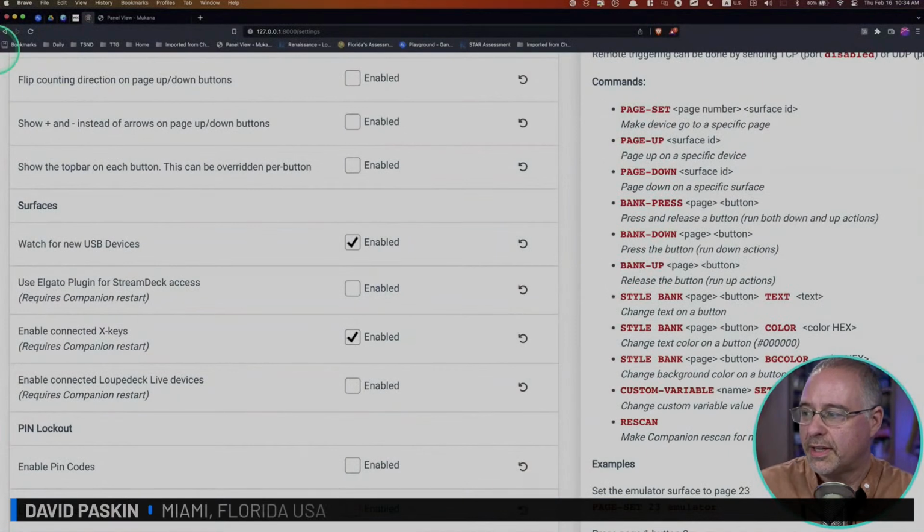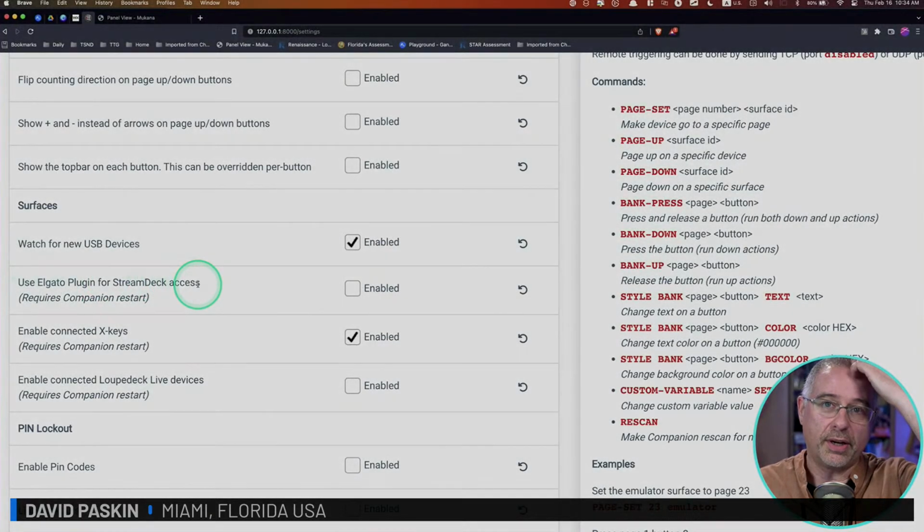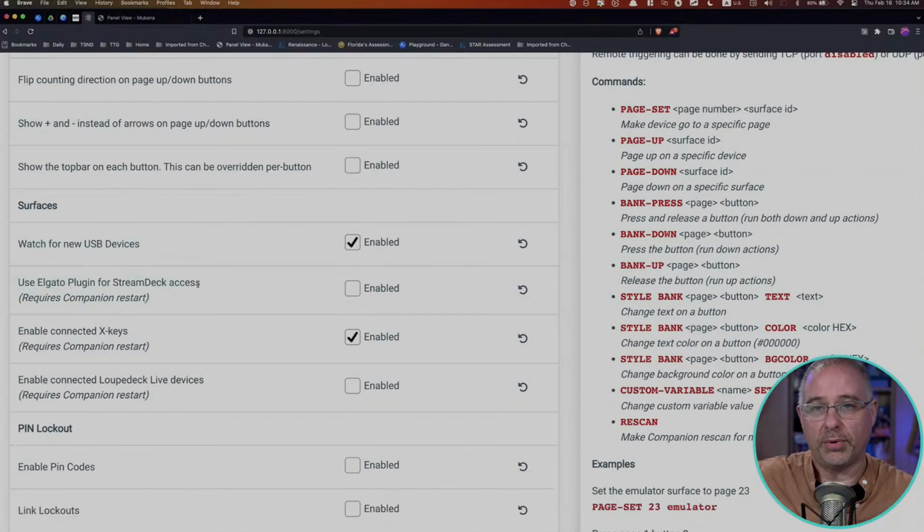Yeah, there is the Elgato plugin for Stream Deck Access. So there are actually two ways to do this, right? If you're running the native Stream Deck software, you can use a plugin from Companion, or you can use this Elgato plugin for Stream Deck Access. I'm running 3.0 already, at the beta, and I'm terrified that it's going to fall apart as it is, although it's been pretty solid for me.